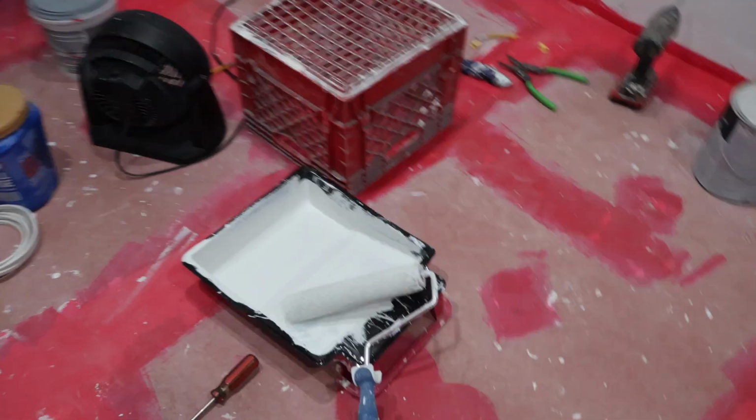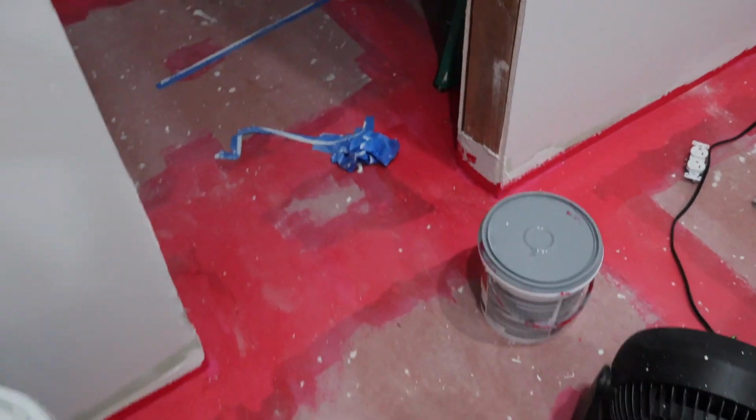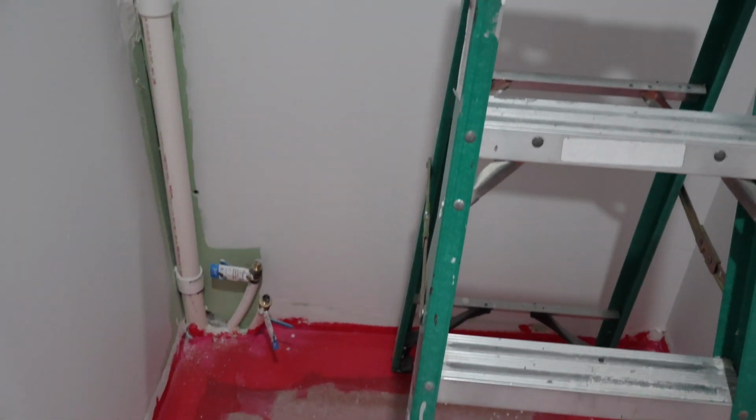And he painted, there's the paint. He painted in the poop room. So here we are with a nice painted finish going on in here.